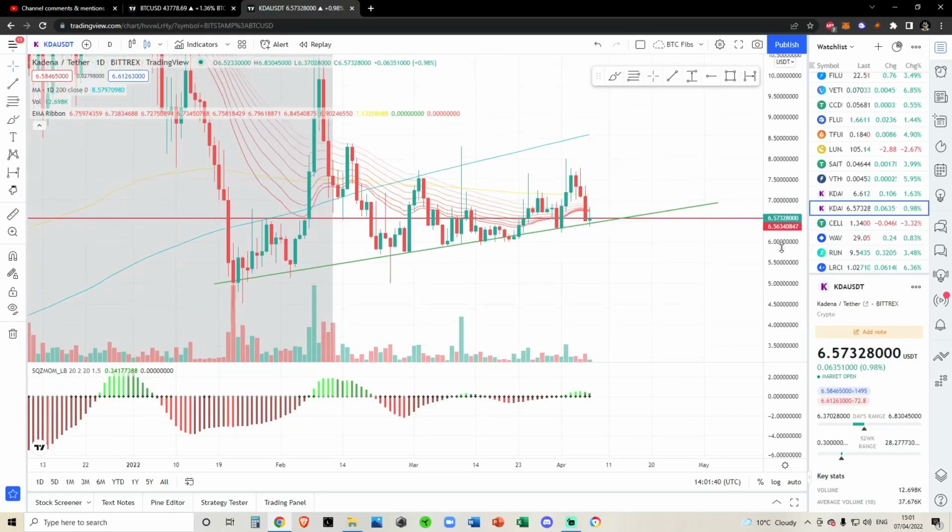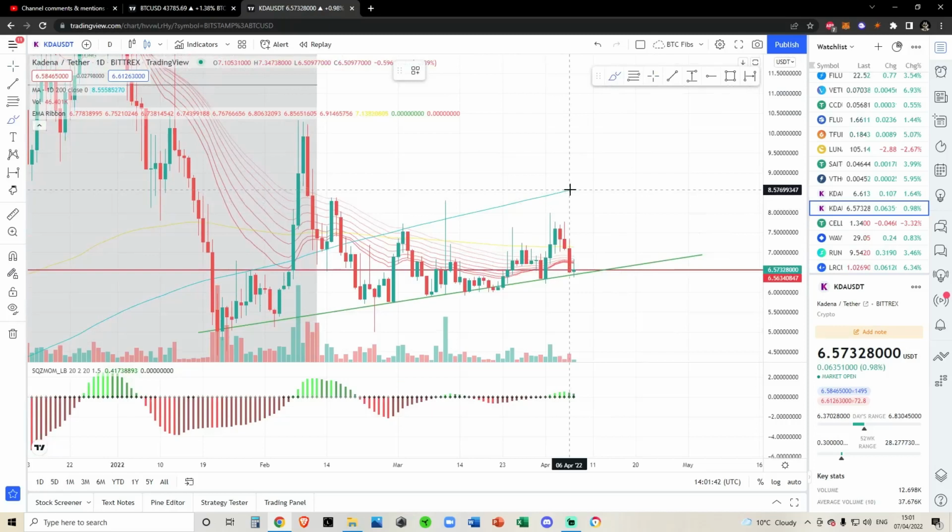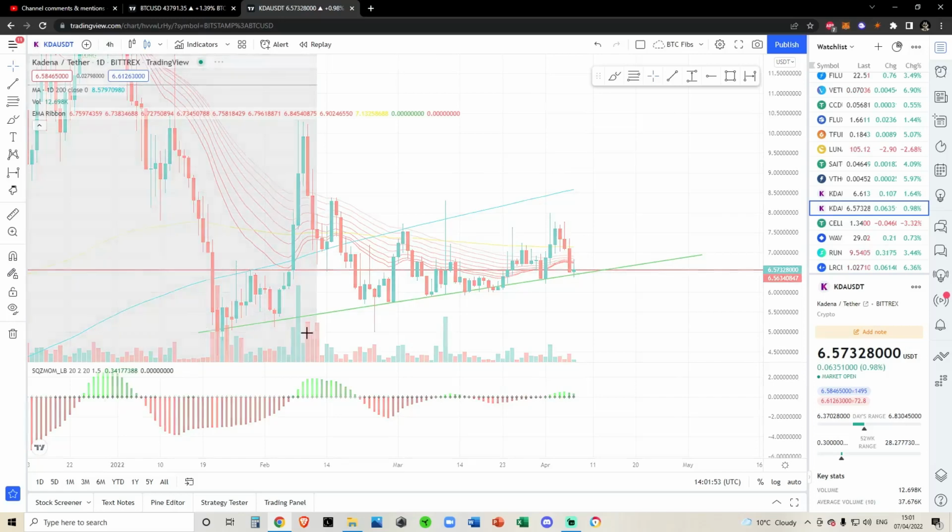So I said this in the last video, your moon line is really a daily close above the 200-day moving average. Until we break above 866, I personally wouldn't be too bullish for Kadena, because this could get very sticky with what's going on right now.